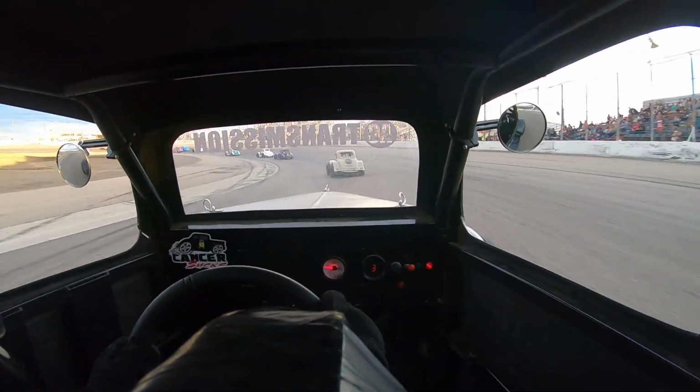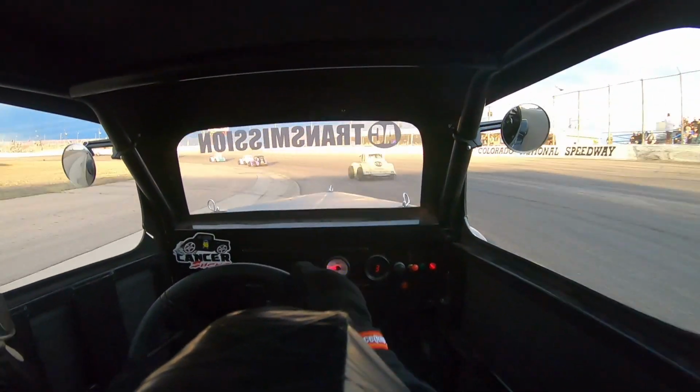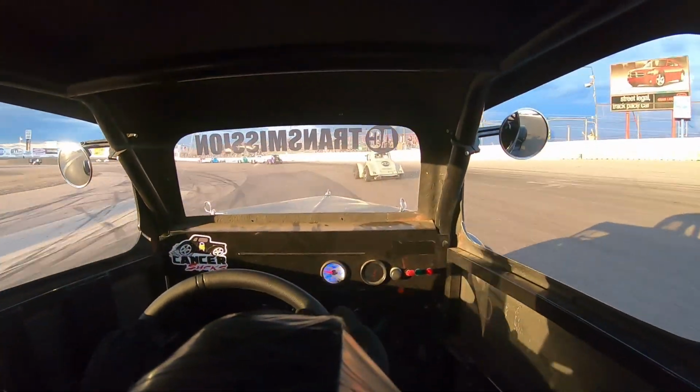So definitely not the best. We lost a couple spots, but not the end of the world. I think our qualifying was pretty much the highlight of the day.